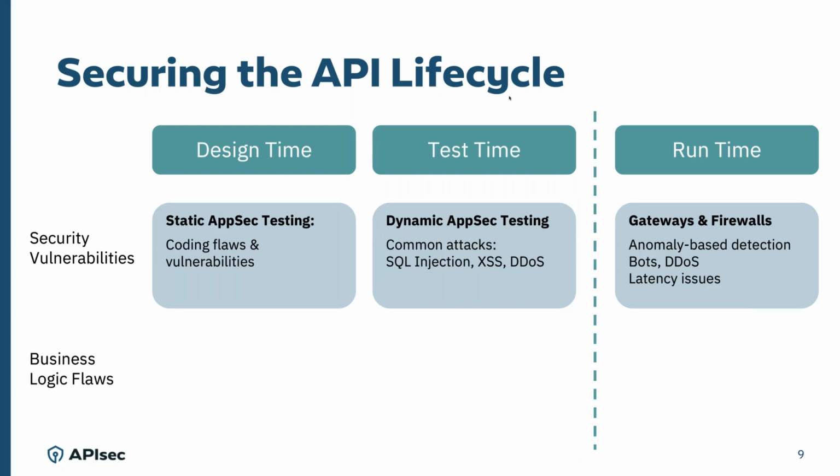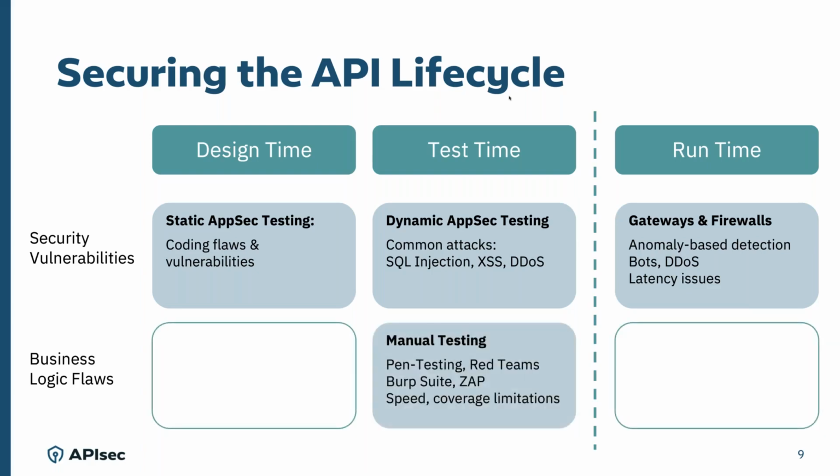But when we're looking for those logic flaws, that's when our options get a lot narrower. At design time, it's very difficult to find these types of flaws. You really need a fully functioning application, not a set of code. And so that makes it tricky. Or in runtime, where you're looking at traffic, you're looking at a URL or a request, there's really not a lot of context there to be able to decide, is Dan accessing his records or is he accessing Matt's? There's not a lot of visibility there. So that really leaves you with test time to be able to identify these types of flaws.